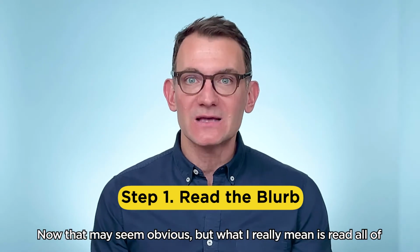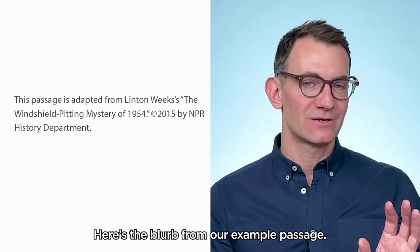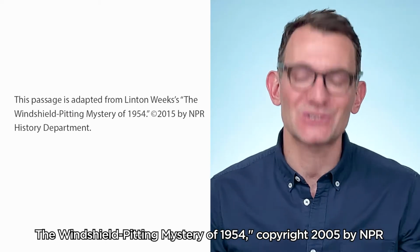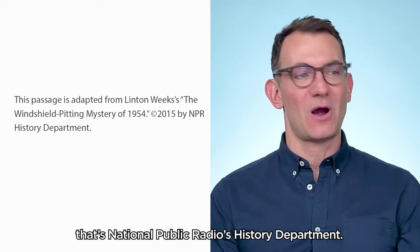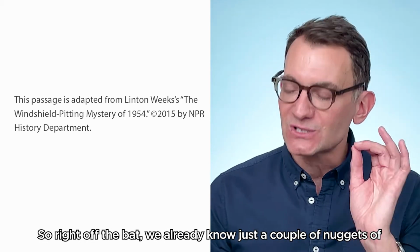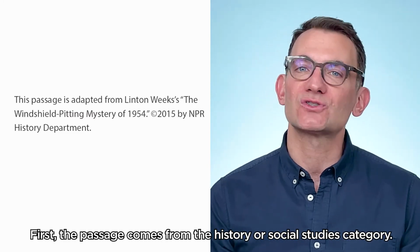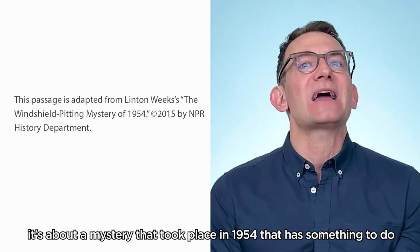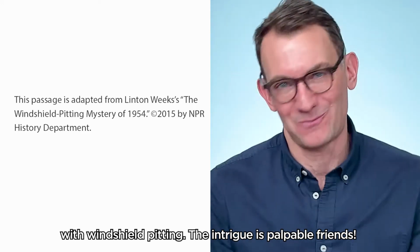Now, that may seem obvious, but what I really mean is read all of the introductory material preceding the passage. Here's the blurb from our example passage. This passage is adapted from Linton Week's The Windshield Pitting Mystery of 1954, copyright 2005 by NPR, that's National Public Radio's History Department. So right off the bat, we already know a couple of nuggets of information that might be helpful. First, the passage comes from the history or social studies category, and we have some idea of what it's going to be about. It's about a mystery that took place in 1954 that has something to do with windshield pitting. The intrigue is palpable, friends.